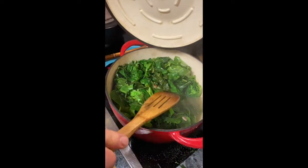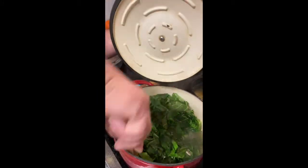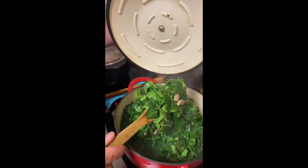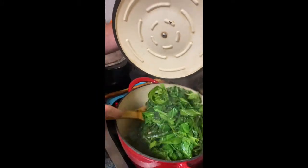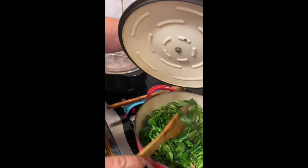To like that. These are some that we put in 8 days ago. I think you're being a bit dramatic. But they'll all wilt down. And look at that. They already smell good. I love collards. They're like one of my favorite things. Well, we're going to try these out around about 4 hours.